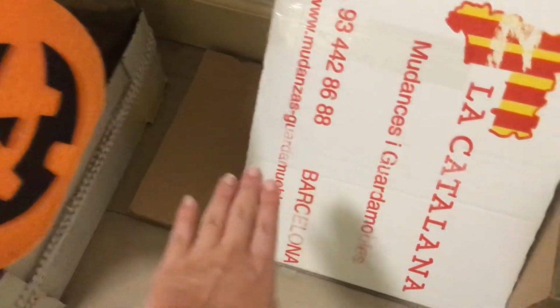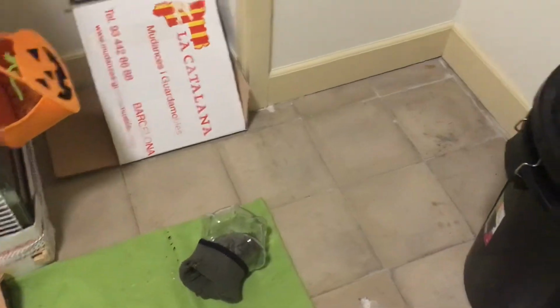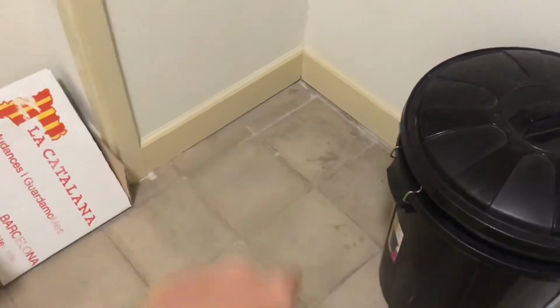And then I have this little cardboard box thing where I put up this side. It was actually just like this, but I put it up like this because they like to use that corner to pee, and I prefer them to pee onto the cardboard box instead of on the floor. As you can tell, there's a little bit of pee there. We'll have to clean it.